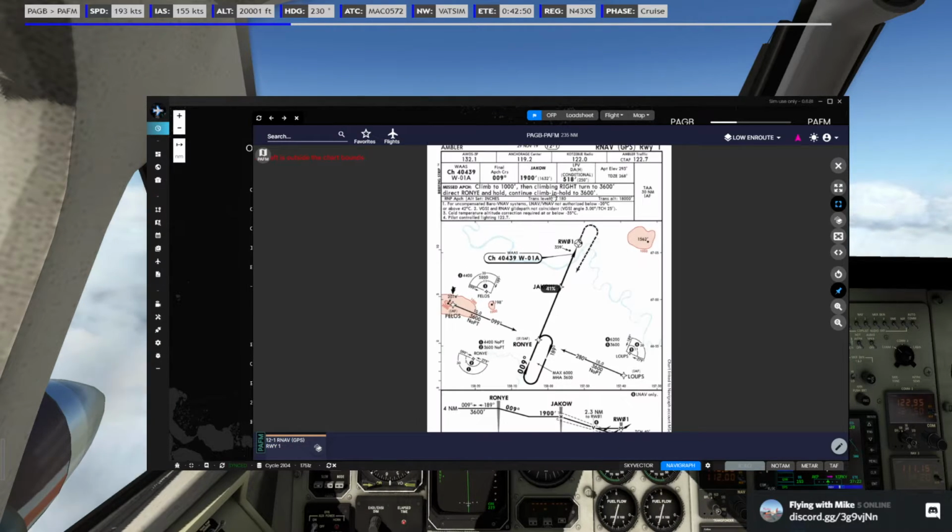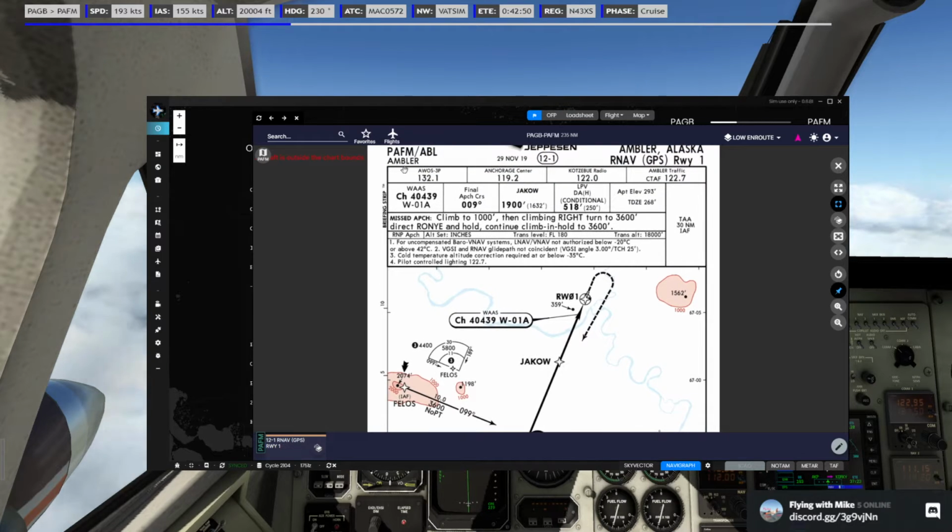Here, let me zoom a little, our frequency strip across the top. We'll be on 122.8 unless ATC comes up for some weird reason. That wouldn't surprise me.